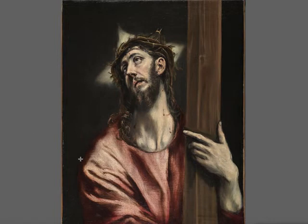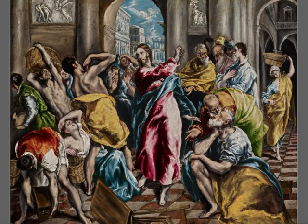He has lots of pictures like this, saints, here's Christ, all looking up in a spiritual way, looking to heaven, and there's this wet glare on their eyes, and they're very, very devout, and that sort of personal relationship to the divine is expressed through this sort of otherworldly type painting.